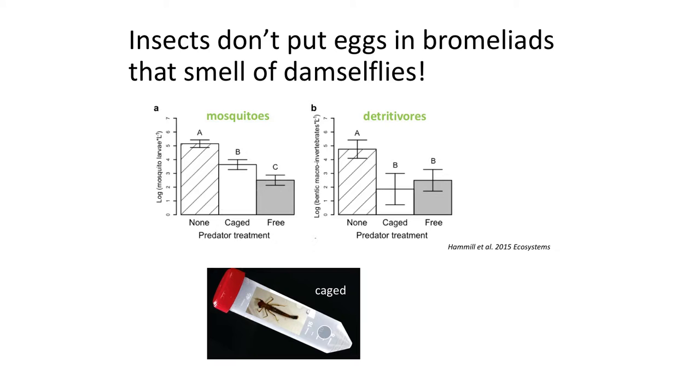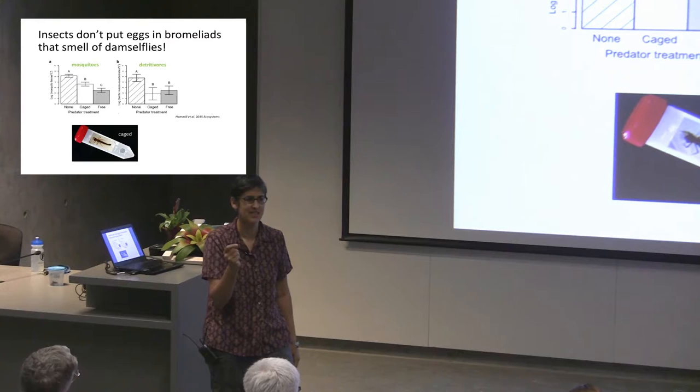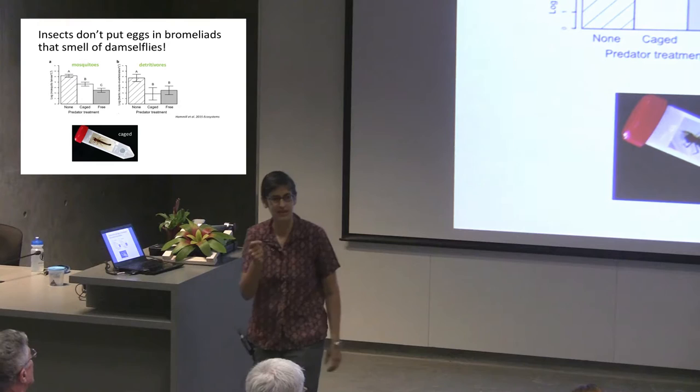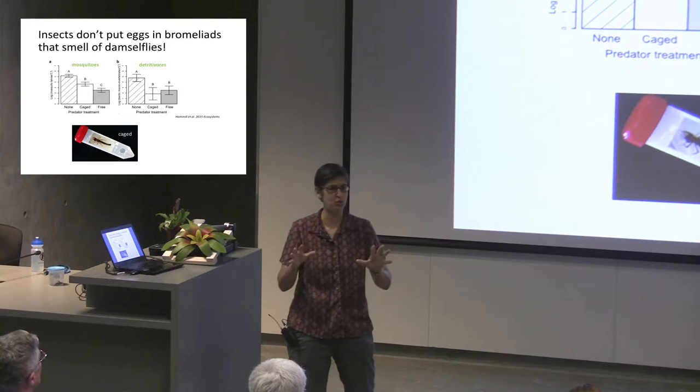So what's going on here is that the adult insects are smelling this damselfly. They can't see it in that cage. They can't hear it. But insects turn out to be very good at smelling things. And so they can smell the damselfly in that water, and they avoid those bromeliads where there's a damselfly that would eat their offspring. Now that is what happens with the adults in terms of fear.